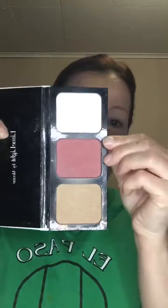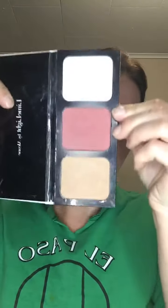So I think we are all pretty much blended in, and like I told you, one swipe and that's all you need. And then it comes with this little case that you can put it in, and it'll dry with that, so that is nice. So now I'm going to go in with my translucent powder. So these I have had since March. I use them every day.